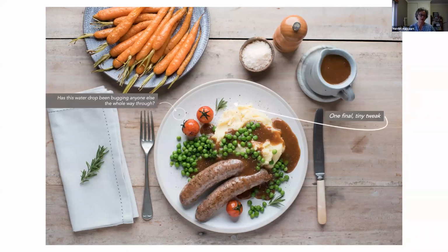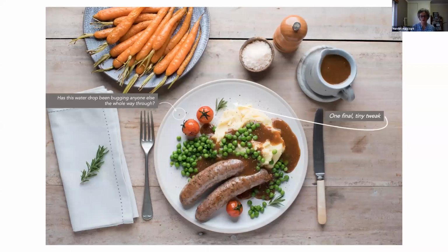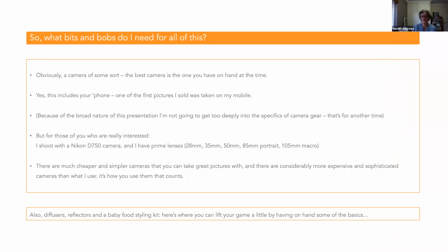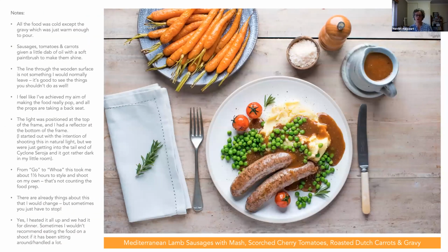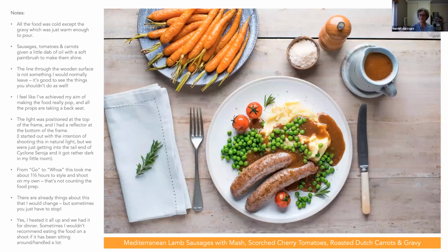So then I've just done these tiny little tweaks. You can see I've just moved that little bit of rosemary, and I thought, yeah, I'm happy with that. Oops, and that's my finished result. So obviously, if you look from here to here, I've done a little bit of post-production on this now, and I've added a bit of intensity to the colours, and I've also cleaned up my board a bit. But that's a whole different topic, the editing part.